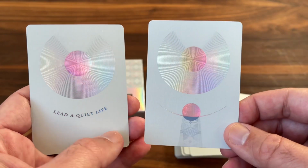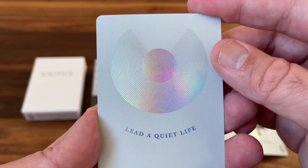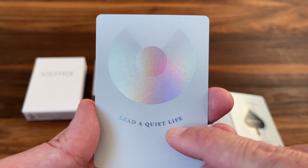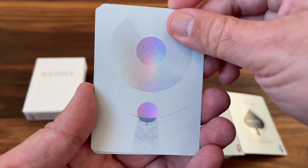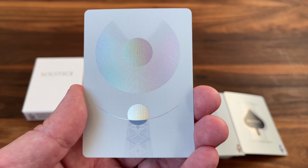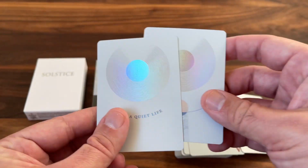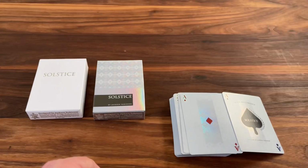So these are your 2, I guess you would call them your jokers. The first one features an abstract sun, this circular element here with the radiating out circles, all done in holographic foil again. Nice shine to that. It says, lead a quiet life underneath. That's just an excerpt from the Thessalonians Bible verse that Jackson claims as his own. And then the other one has that same sun element, but below it, you can see an abstract representation of the Earth in its orbit. And then it's casting a shadow, which is clearly inspired by the back design of the cards. So there's your 2 jokers. Beautifully done. Again, very much in keeping with the Solstice and Equinox line of decks.